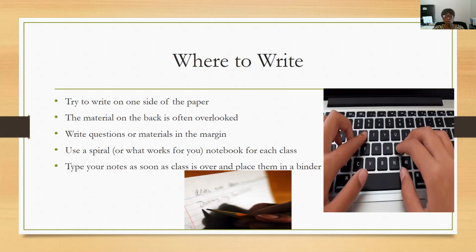So write on one side of the paper and don't write on the back of the paper. If you have a tendency to write on the back of the paper, it makes it a little bit more difficult to read. And you don't want that when you're studying. When you write on the back side of the paper, you have a tendency sometimes to overlook the information. So you want your notes to be as organized as possible when you are taking notes so that you can study them more easily.